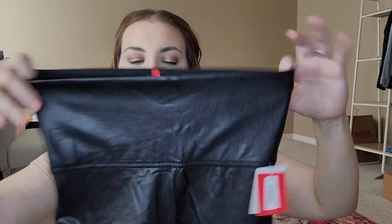Then for the Nordstrom anniversary sale, I ordered 2 pairs of their Spanx leggings. I ordered them in a medium and a large. I actually still have to try them on to figure out what size. I probably will end up going with the large. These are the larges here. So I'll probably end up going with the large, honestly, just by looking at it.